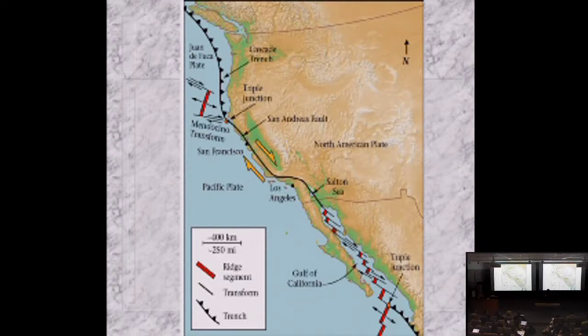We won't be here, but that's the situation because they're sliding past each other. In the south, Baja California, the Gulf of California, that's actually a divergent boundary. You have really kind of neat stuff going on here. You see that this coastline matches up with this coastline because they were once together.